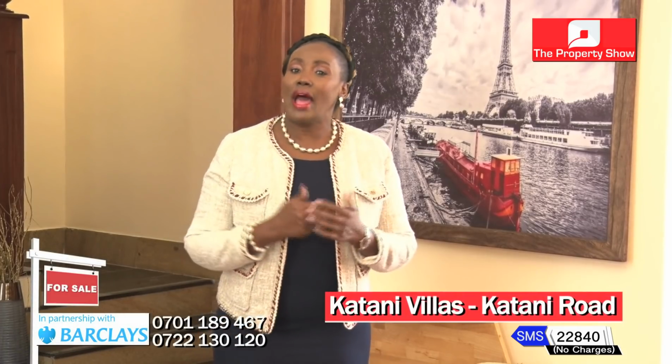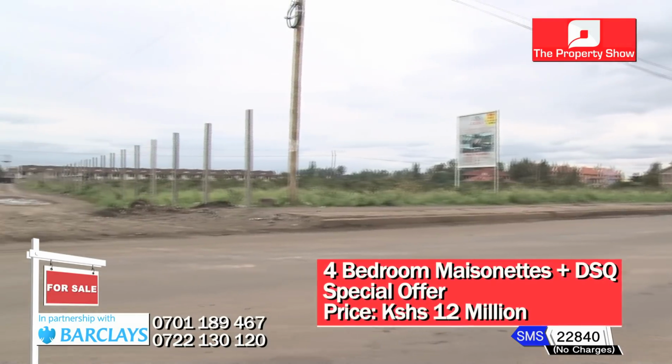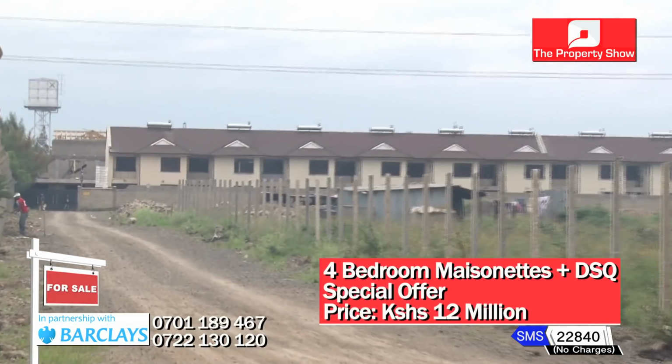The other thing I like about this project is its close proximity to the main road. You can also access this project from both Parliament and Katani Road. Finally, this project is value for money with exciting discounts on offer today.